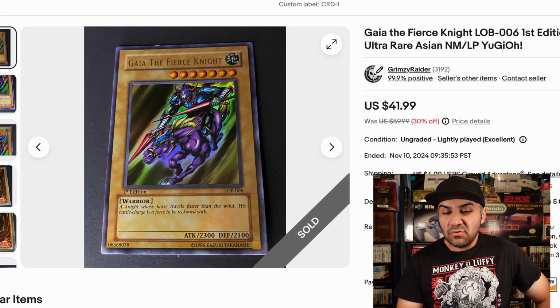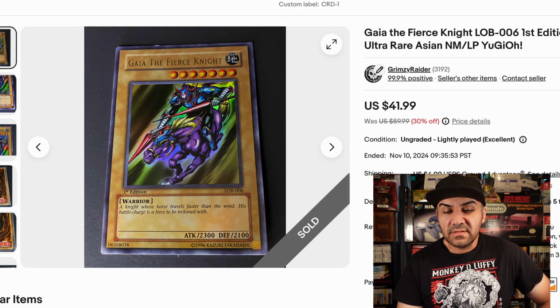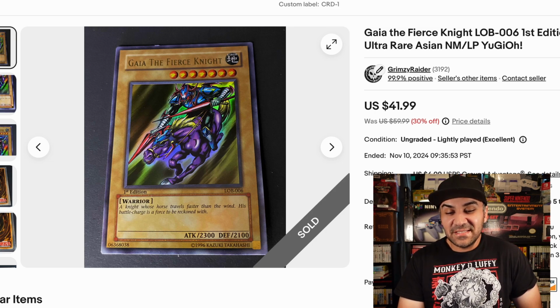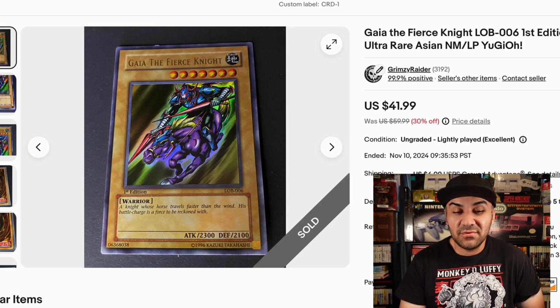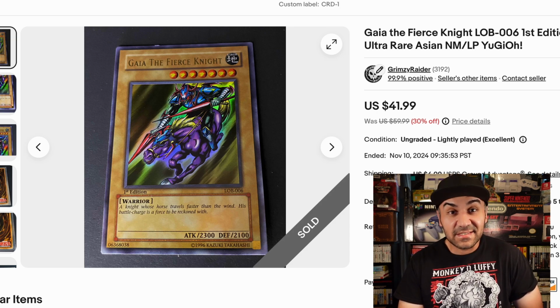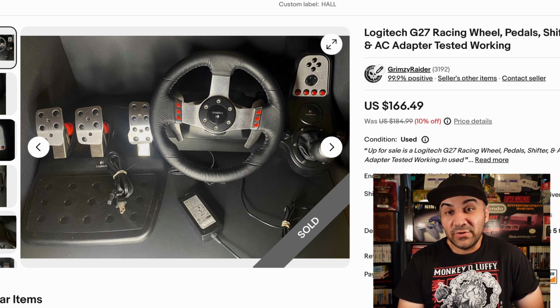Part of that big Yu-Gi-Oh and video game buy I had over the summer, I got this Gaia the Fierce Knight LOB first edition. This is Asian English, unfortunately. If it was English it would be worth a lot more, but still got $41.99 for it. Extremely happy with that. Yu-Gi-Oh cards do sell. You just have to know what you're looking for. If you pick up the right stuff, it will definitely sell. Guys, don't sleep on wheels. Wheels do sell.